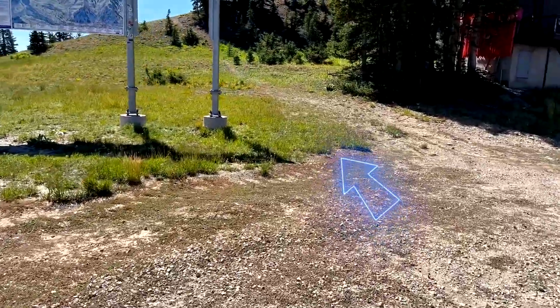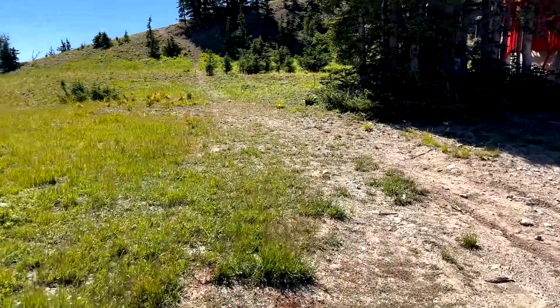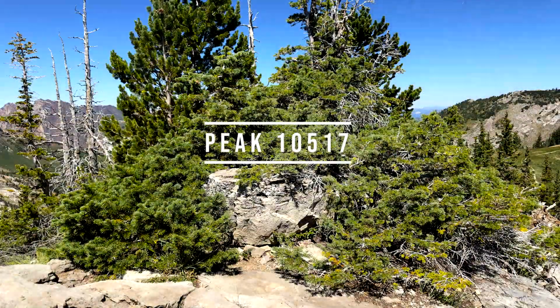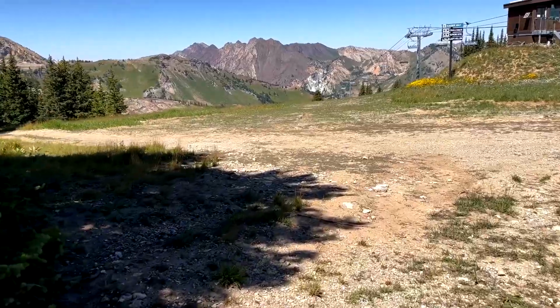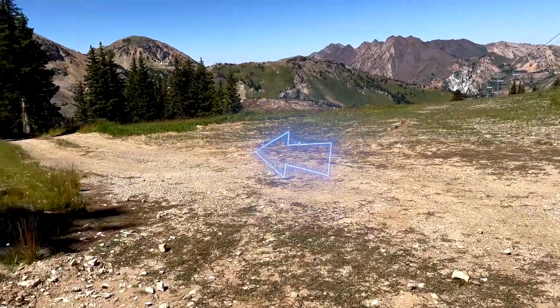Decided to go up to Peak 10517, so you go back past the Alta lift and then go up this trail to the top of Peak 10517 where I had lunch. Yes, I had my Jersey Mike's, which I love. And so onward and downward we go today as we head back down the trail. Decided to do the road all the way down to the parking lot.